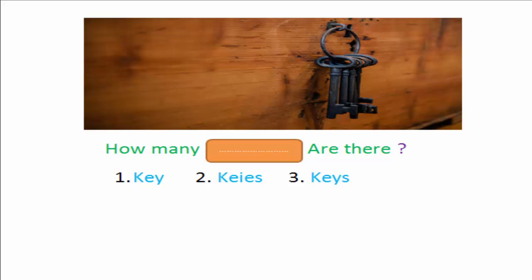Why? Let us explain. Number 1, key is a singular form. Key, E-Y. That is a singular, مفتاح. And in the sentence we have how many, كم عدد? Are. You see, are is a plural to be. So here we are in need of a plural word of the key. And key, number 1, is singular. This is false. Number 2, key, E-I-E-S. Here what happens, that someone adds I and dropped Y and add ES.